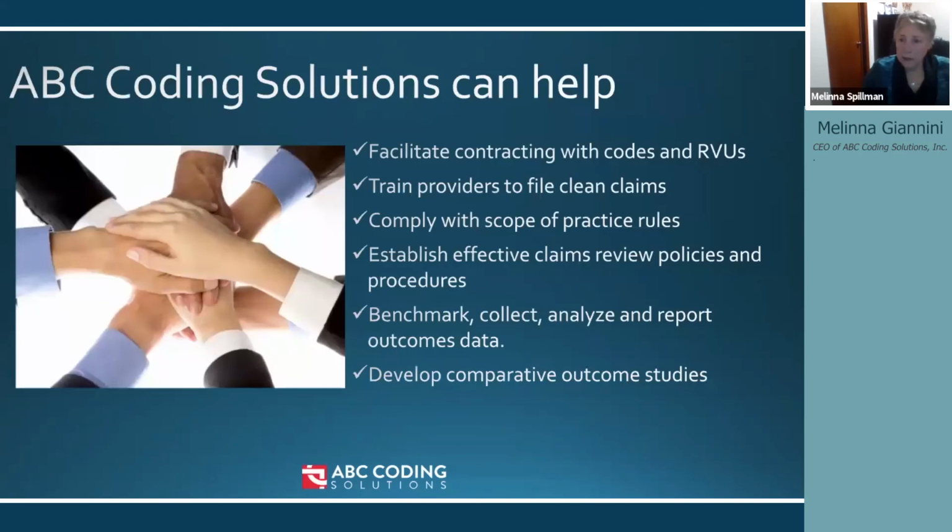My company has been in business since 1998 working on these problems. We can facilitate contracting with codes and relative value units. We can train providers to file clean claims before they are ever filed to the insurance company and make sure they're only operating within their scope of practice. And we can establish claims review policies and procedures. We can help benchmark, collect, analyze, and report outcomes data. And with that data, we can develop comparative outcome studies.